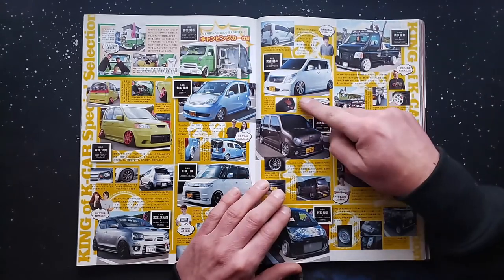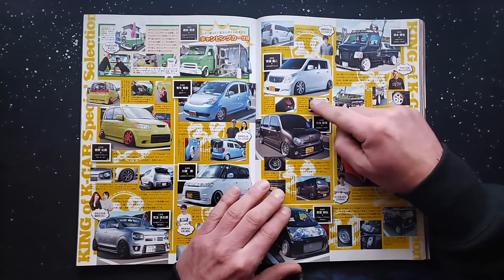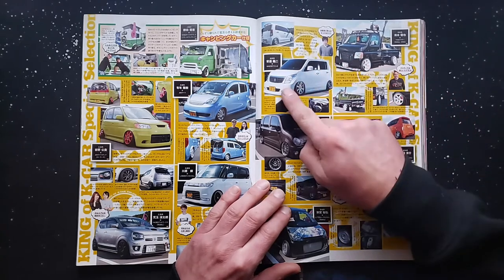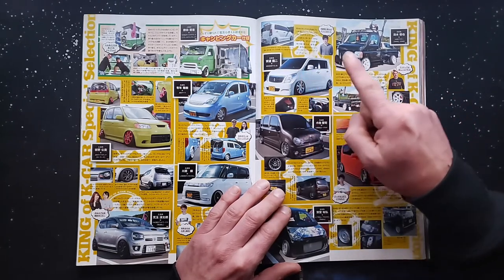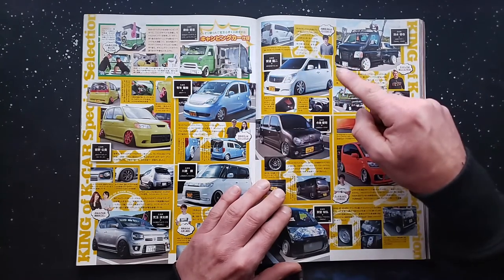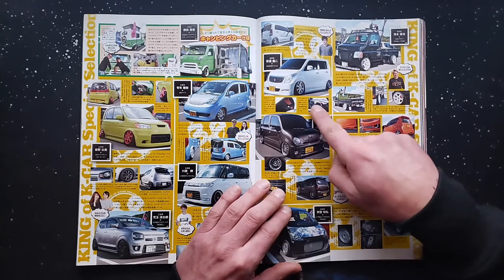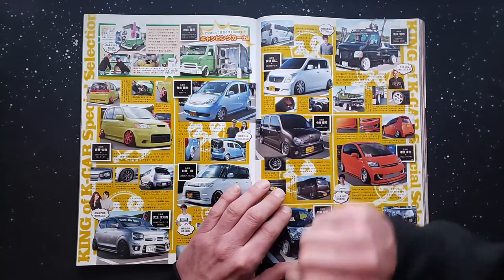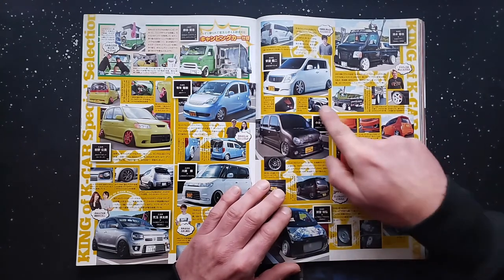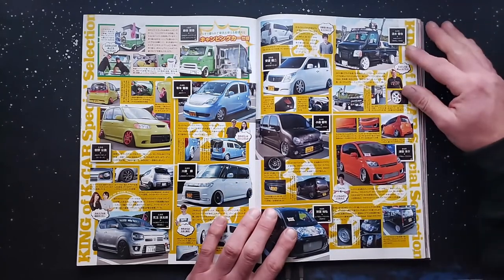Over here, we have a MH23S. Very, very popular car. Looks like he's done everything DIY. It looks like it's got an aftermarket bumper, maybe an aftermarket grill. Interior, he's done the interior himself. That's not easy to do, so hats off to you, sir. Not too sure about your color choices, but each to their own.